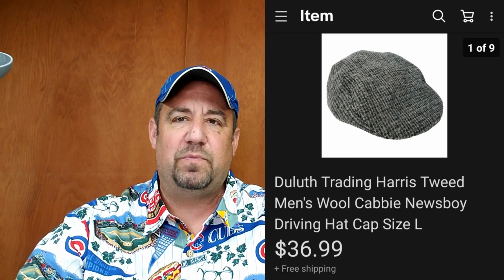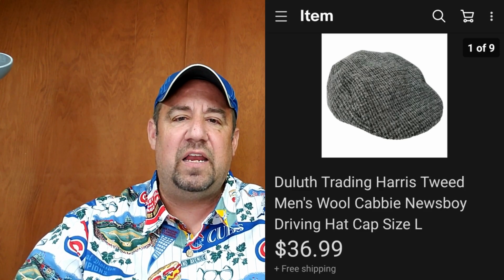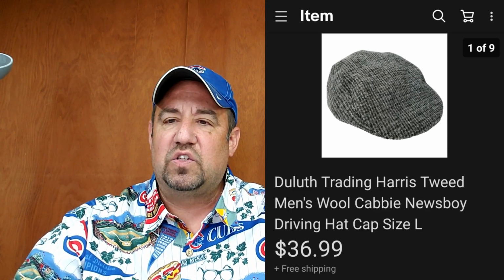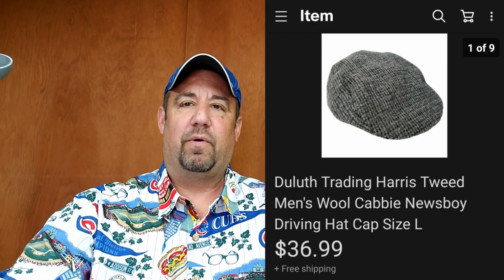This hat on the inside has a big Harris Tweed tag. But this hat sold for $36.99. I listed it on 8/17 and it sold on 8/18, so a one-day flip. So super quick flipper right there.